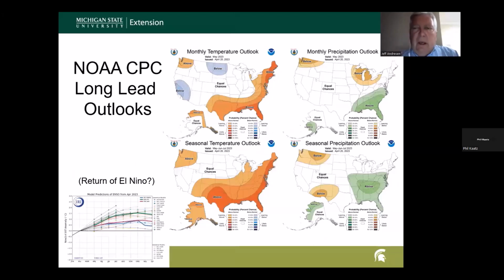Now, we do have a new ensemble of long lead outlooks here going out further, and there's a couple pieces of news here. One is an interesting one, our outlook on the top here, monthly temperature forecast for May, that's the upper left box here, and then precip for May on the upper right. The temperatures are still forecast near to a little bit warmer than normal for the month of May. But the big change from what we saw in previous outlooks is that they now call for increased odds of drier than normal conditions during May. That was not the case before.